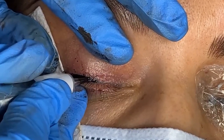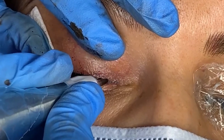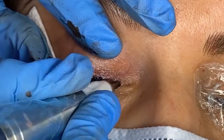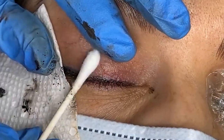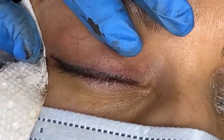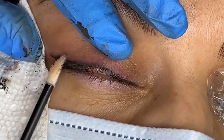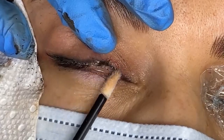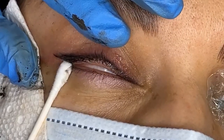We just open her skin. Okay, I'm done with her. Open the skin, both on the top and the bottom. We're going to go ahead and numb her again. Eyeliner is the easiest procedure on the face. And it doesn't take long to finish. Okay, we're done opening. We're going to go back to the bottom and implant the pigment.